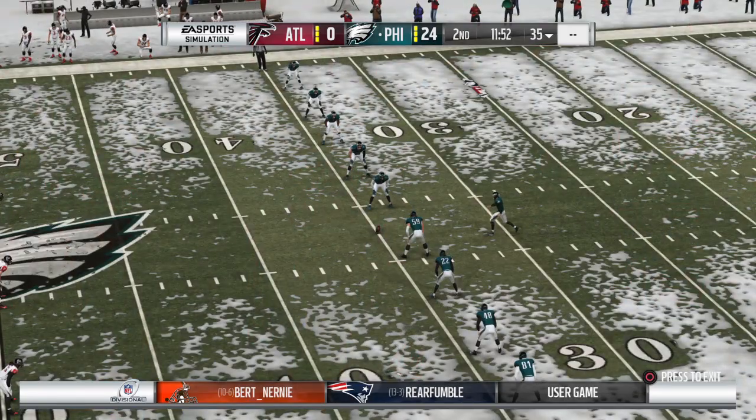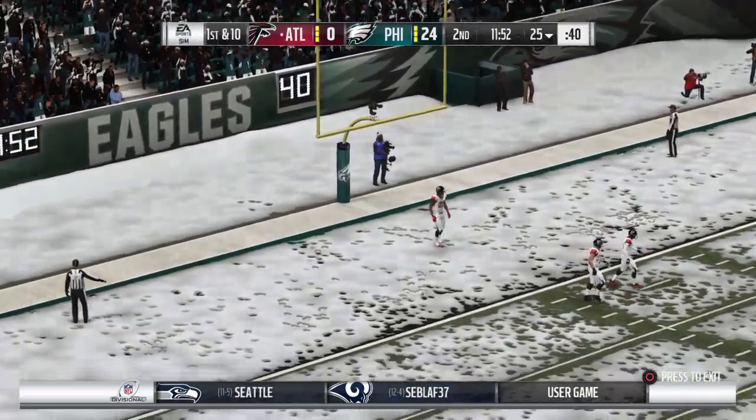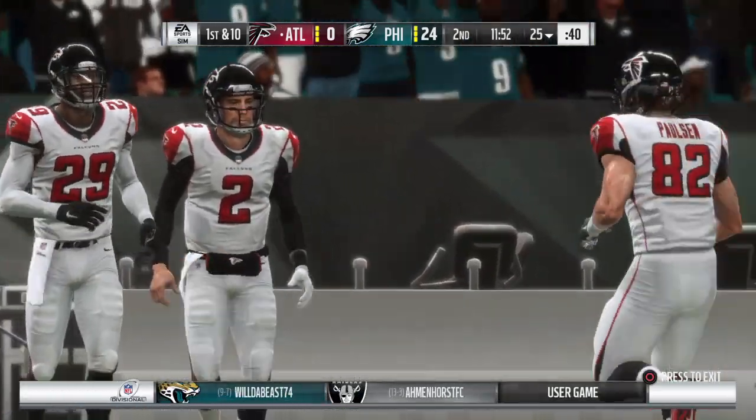Elliott now to kick this one away. And they will not get a chance to return this one as it's through the end zone for a touchback. Now this offensive unit ready to see what they can do here.